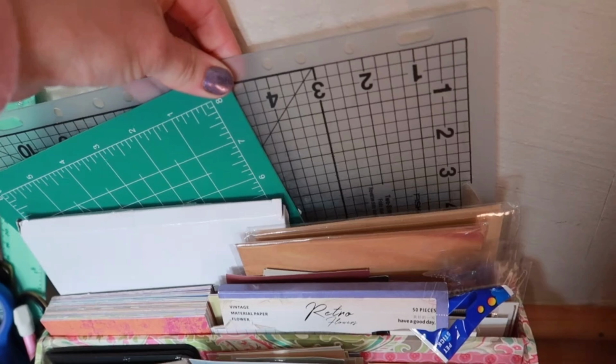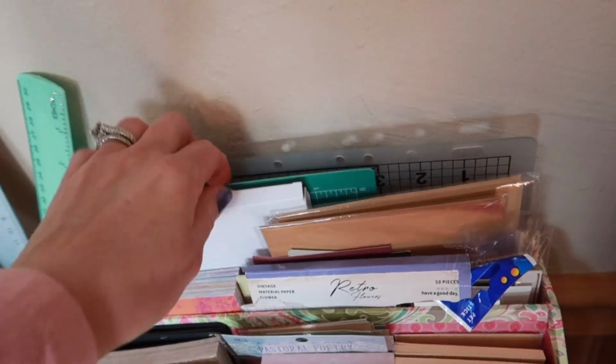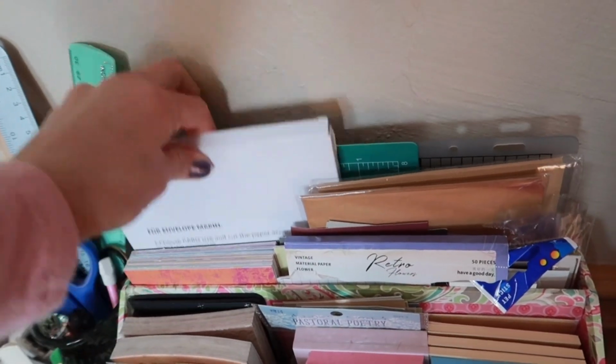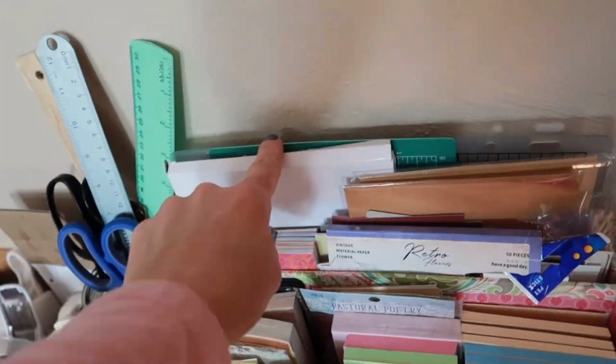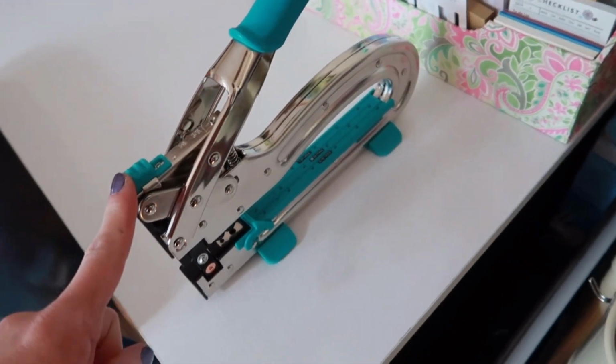And then I have these little pieces when I'm doing my Mod Podge. I need to clean it. See, it got stuck right there. And then a cutting mat. And then this is my envelope maker. I love that thing. And then I have my Crocodile 2. I'm still trying to get used to this thing. I have my cutter here. I have my circle cutter here, which is pretty cool.